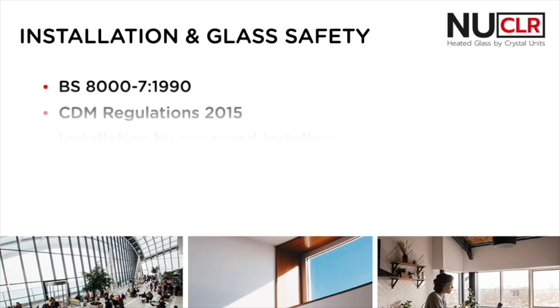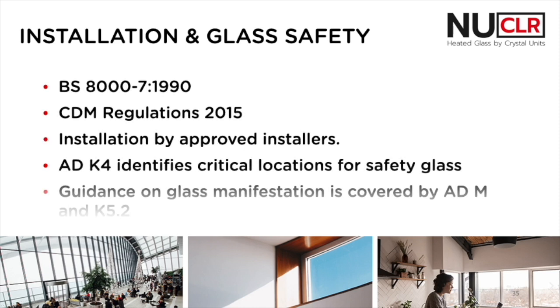For the installation of IGUs, adhere to manufacturer's instructions and BS 8000 Part 7, Workmanship on Building Sites, Code of Practice for Glazing. Where work at height and access equipment is required for the site, care should be taken to provide safety measures such as scaffolding and PPE to prevent any person falling or being struck by a falling object, under the general principles of Regulation 9.2 of the CDM Regulations 2015.